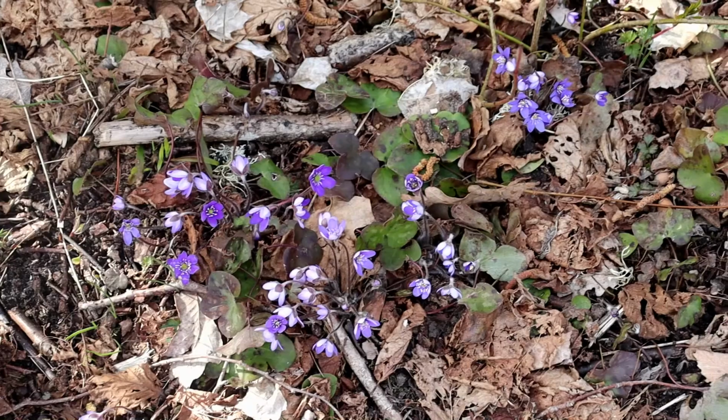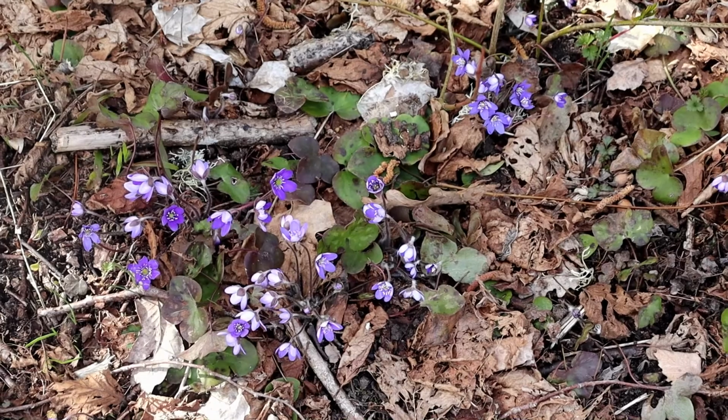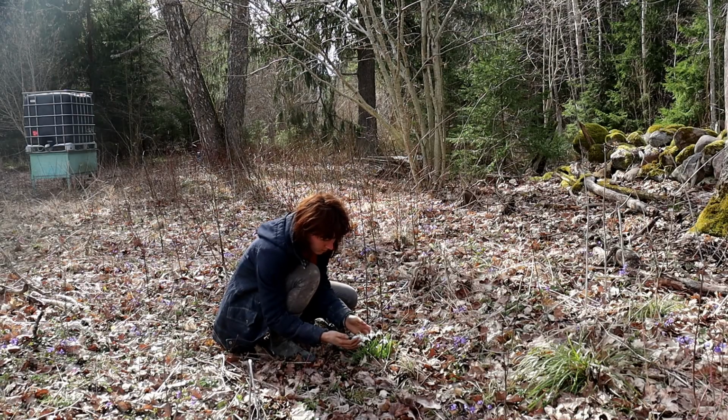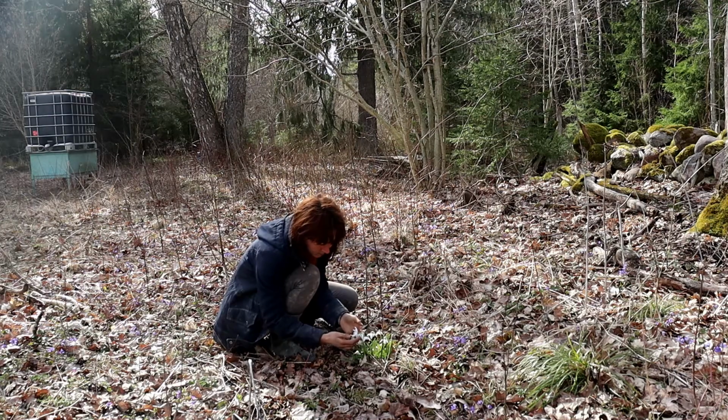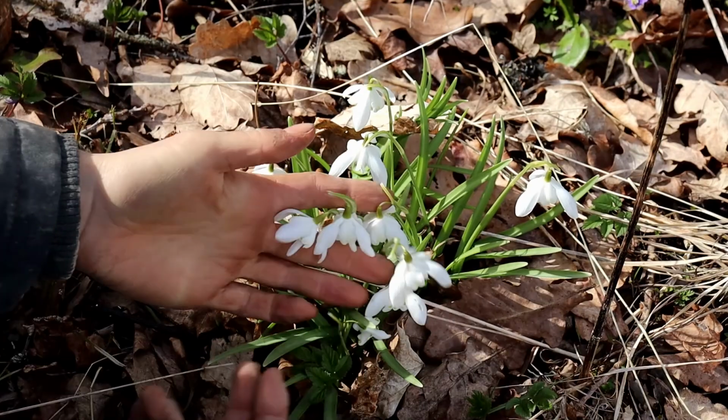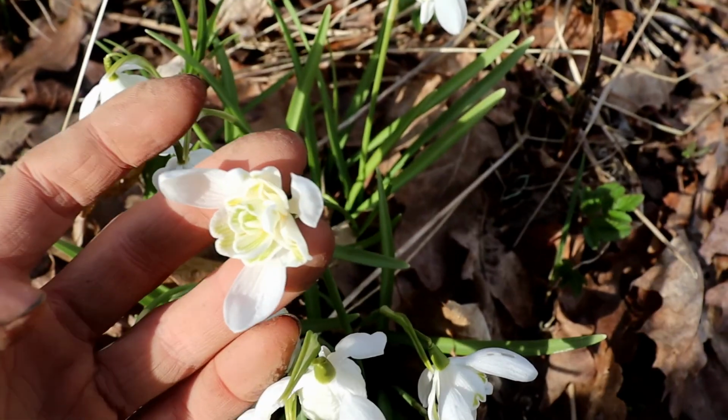The spring has fully arrived. Suddenly we have so many sunny days and there are flowers everywhere. So it's our first spring here in Estonia, and it's so interesting to see what kind of plants are coming up and how nature is reacting this time of the year. There is way more wind, but a lot of sun, which is really nice.